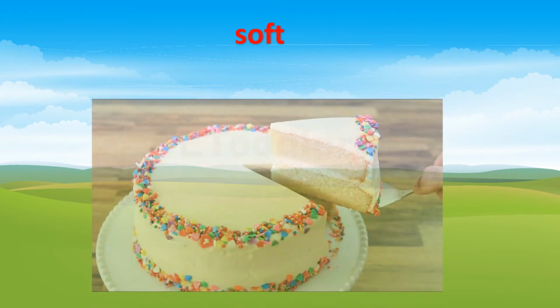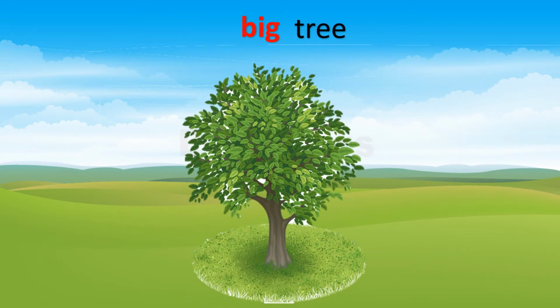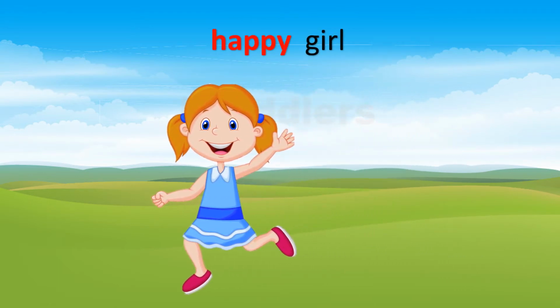Soft cake. The word soft describes the noun cake. Big tree. The word big describes the noun tree. Happy girl. The word happy describes the noun girl, which is a person.